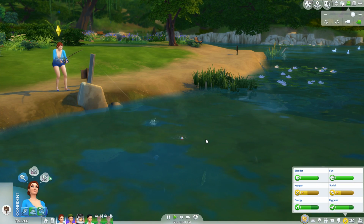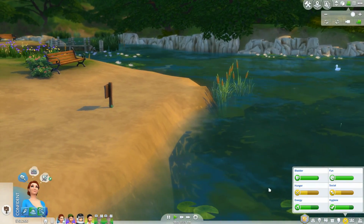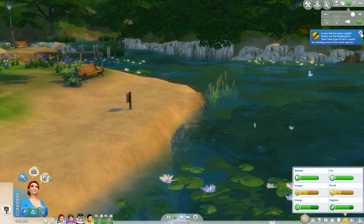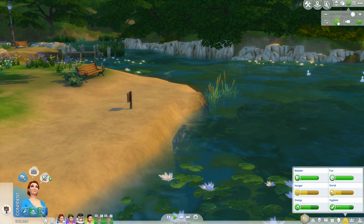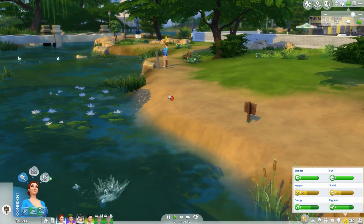Okay. Yeah, there's not anything good here to fish. Let's see what's over here. What did you catch? Oh, you caught a cichlid?